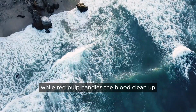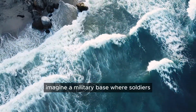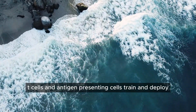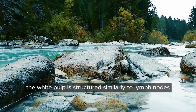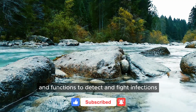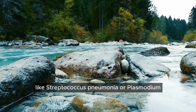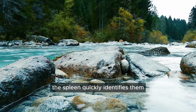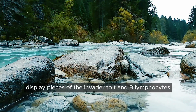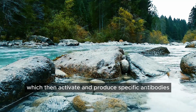While red pulp handles the blood cleanup, white pulp is the spleen's immune operations center. Imagine a military base where soldiers, B cells, T cells, and antigen-presenting cells, train and deploy. The white pulp is structured similarly, like lymph nodes, and functions to detect and fight infections. When pathogens like Streptococcus pneumoniae or Plasmodium malaria enter the bloodstream, the spleen quickly identifies them. Antigen-presenting cells display pieces of the invader to T and B lymphocytes, which then activate and produce specific antibodies.